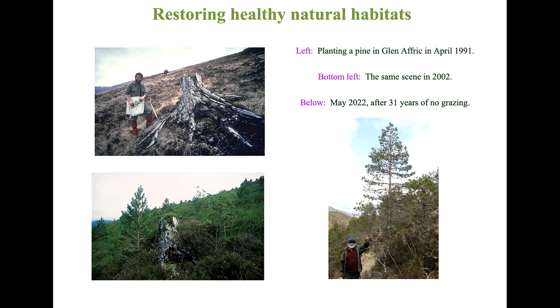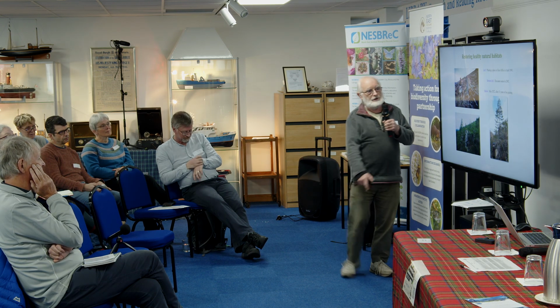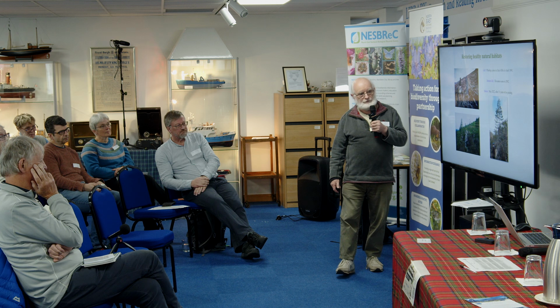So natural regeneration is the best method of ecological restoration, but that only works if you've got a seed source nearby. Most of the highlands are completely treeless. So we also plant trees. And this was the first planting that Trees for Life ever did, 1991. And this man here has got a pine seedling he's about to plant next to this stump of a pine there. And again, photograph it regularly.